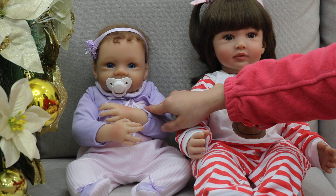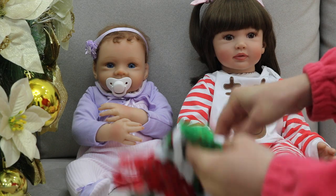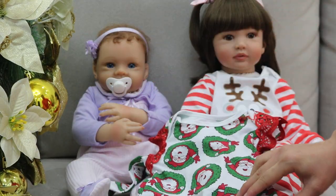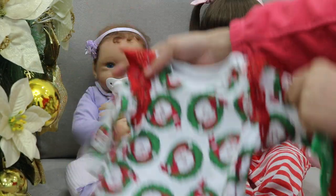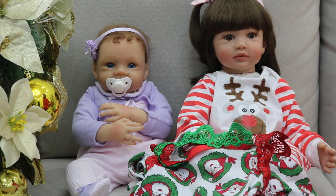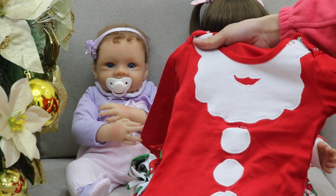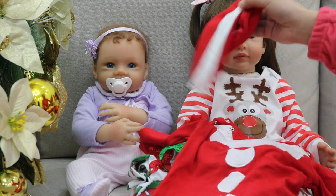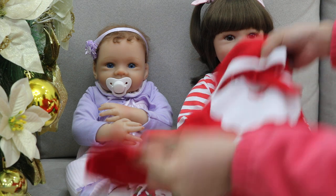Today we are going to have a Christmas outfit change for our little baby doll, Catherine, and she is super cute. We will prepare two sets of Christmas outfits here. One is with the Christmas Santa painting, a baby onesie with a matching headband, very cute. Another set is a red one, which I think is also very cute, with a matching hat. We will finally choose which set will suit her best.